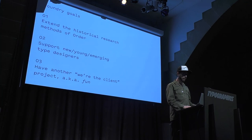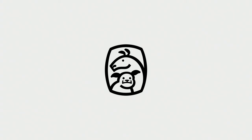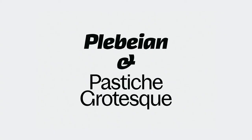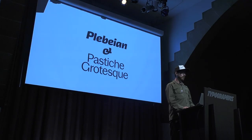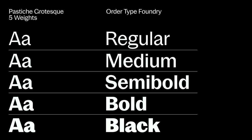So speaking of fun, we have a couple office dogs. This is Frank and Penny. So they became our not deaf glyph, and Emily designed this, and that's where we started. And that's very cute. And then we launched with 2 typefaces of Ben's, Plebeian and Pastiche Grotesque. So I'm just going to quickly run through them. You can see these online, but Pastiche Grotesque is 5 different weights. It's sort of this combination, as Ben described it, as if Helvetica and Franklin Gothic had a baby, this is what you would get.